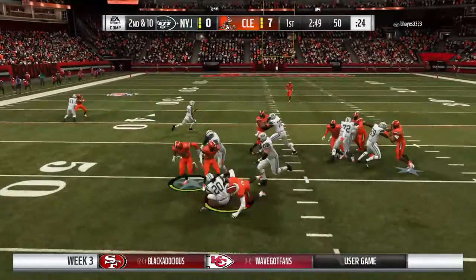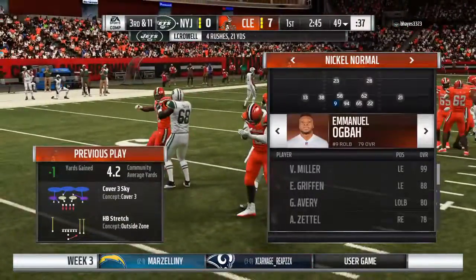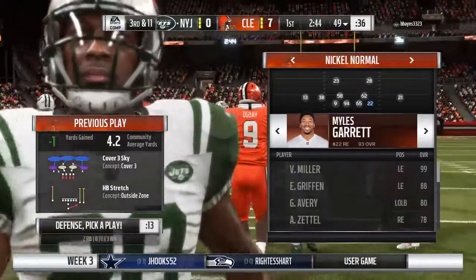Here's a give to Crowell. And forget about finding a lane. He barely had time to look up before he was planted in the backfield. It'll go as a loss of a yard, and it'll set up 3rd down.